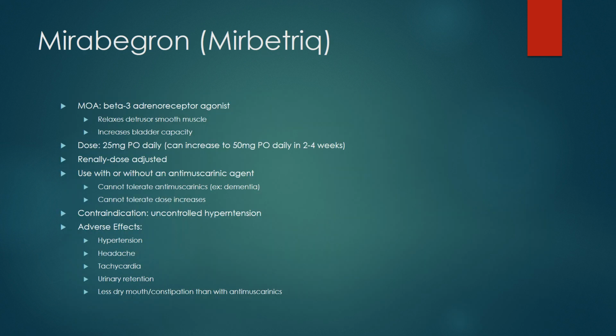Another good agent for patients with urinary incontinence or overactive bladder is mirabegron or Myrbetriq, and this is a beta 3 adrenergic receptor agonist. This medication works by relaxing the detrusor smooth muscle and increases bladder capacity. The beta 3 adrenergic receptor is also quite specific to the detrusor muscle. So, this medication has fewer adverse effects than you'll see with the antimuscarinic agents. The dose is 25 milligrams daily, and you can increase the dose to 50 milligrams daily if needed in 2 to 4 weeks. It is renally dose adjusted.